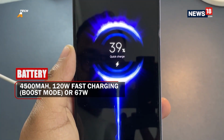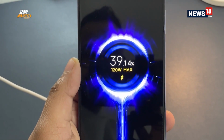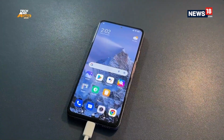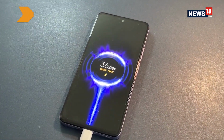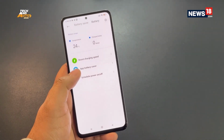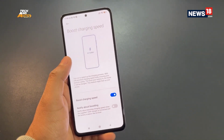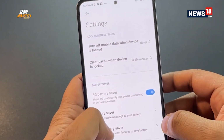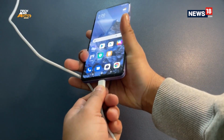On paper you can charge the 4500 mAh battery of this phone in 15 minutes, but in reality it may take a little under 20 minutes. The good part is that you can be assured that you will have enough battery to last you the entire day by just charging it for around 15 minutes. Note that you will have to go inside the settings menu and enable boost charging mode to get 120 watt fast charging, else the phone will charge at 67 watts. Having said that, even with 67 watt fast charging, your phone will get charged in about 25 minutes.